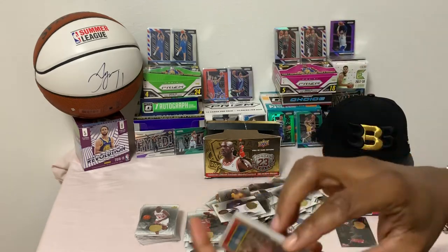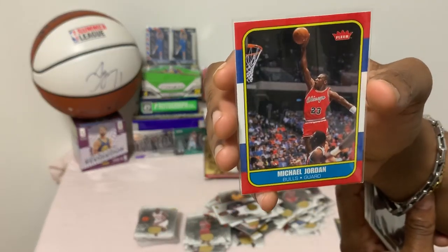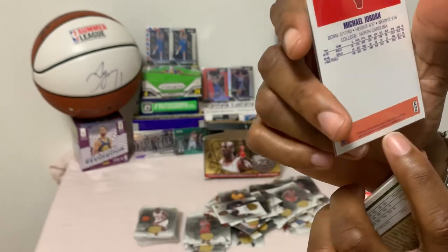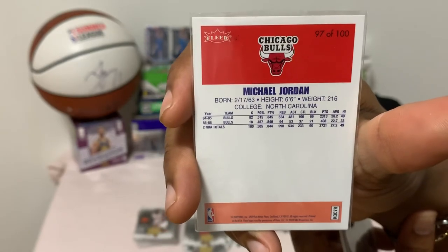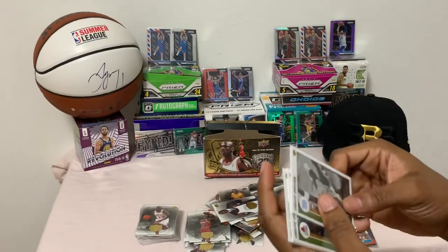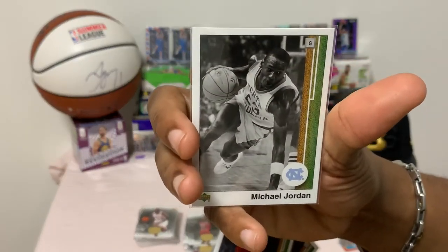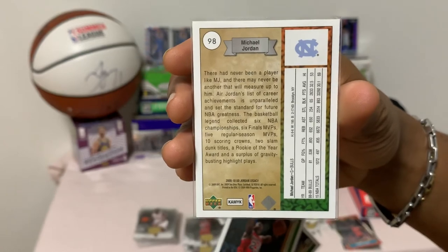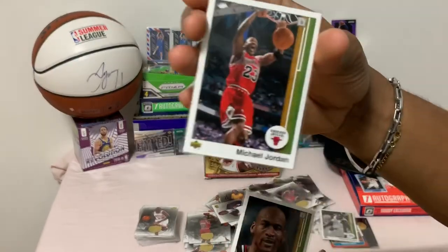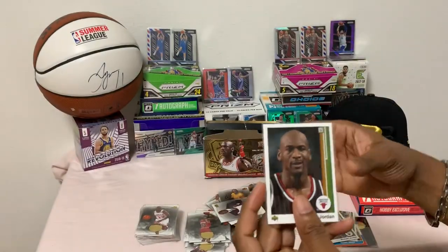Okay. Then next up, we have the famous Fleer rookie card. However, this one was printed in 2009. So this is a reprint. And we have three more other cards of Michael Jordan from North Carolina. We got a special one. Let's look at the back. 2. And 3.